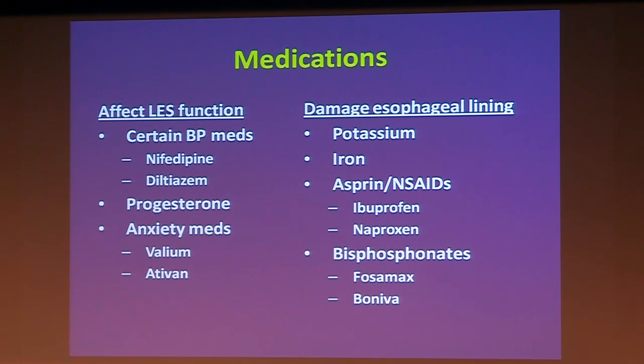irritate or damage the lining of the esophagus: potassium pills, iron supplements, aspirin or non-steroidal anti-inflammatory drugs, two common names being ibuprofen and naproxen. And then bisphosphonates, which are a wide category of medications used to help improve bone density or prevent the progression or reverse the effects of osteoporosis, such as Fosamax and Boniva, can also cause the damage.